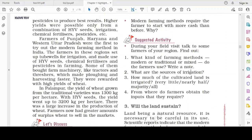and also chemical fertilizers and pesticides to produce best results. Higher yields were possible only from a combination of HYV seeds, irrigation, chemical fertilizers, pesticides, etc.